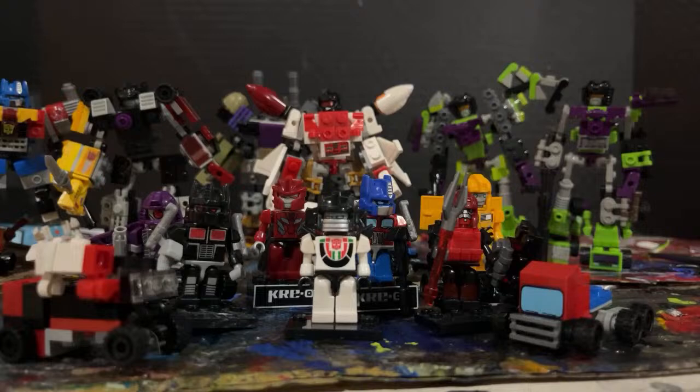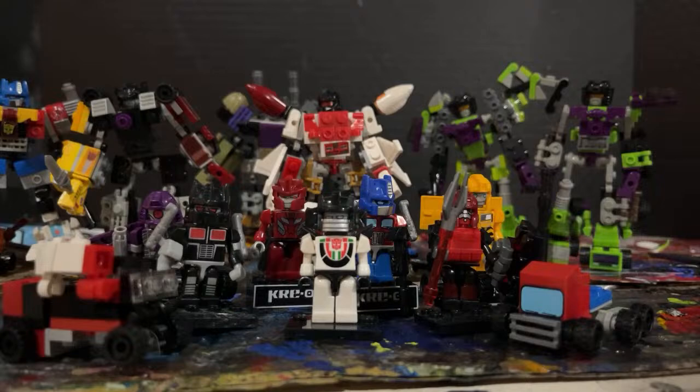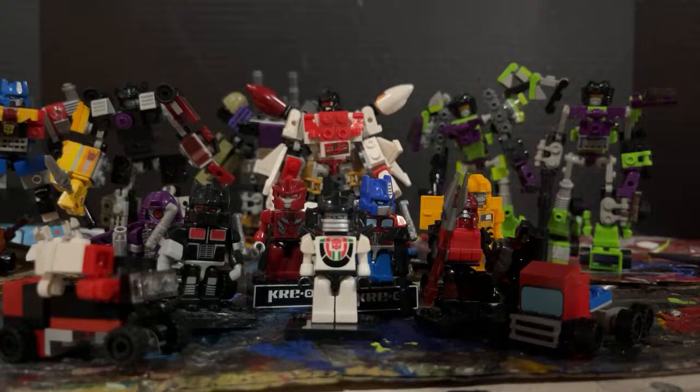I'm probably just going to get the Devastator from that, because I'm a huge Devastator fan, as I've said before. I really want that new Devastator. I'll get the new Bruticus, because I'm also a Bruticus fan. All the Decepticon combiners and Superion are so cool. Abominus is weird, though. Abominus is definitely weird. I own one already for whatever reason, so I don't need to buy him again, because I really could not care less about Abominus.